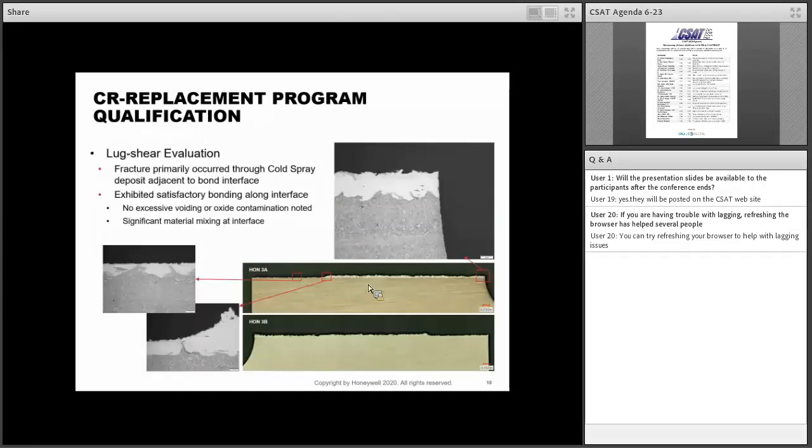So very similar to what we saw before, this is the cut-up and evaluation of the samples both sprayed and tested at Honeywell. Here are those 2 samples that you saw on the last slide. So very similar micrographs to what we saw prior. You can see really good mixing there at the interface. And again, it sheared in the same manner as the prior samples.